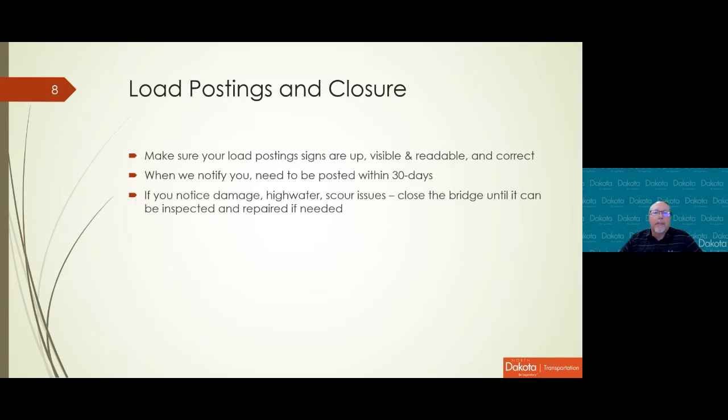Load postings and closures. You should make sure that your load posting signs are up and visible and readable, and also the correct posting is up there. So many times, we get critical findings come through from inspection reports that those signs are not up, they're down for whatever reason, or posted incorrectly. Sometimes they're not visible, whether it's shot up or the sheathing on them is faded, you can't read them. Or sometimes they're even obscured by trees or weeds if they're not posted at the proper height. So please make sure those load posting signs are up.